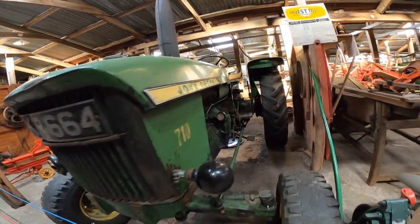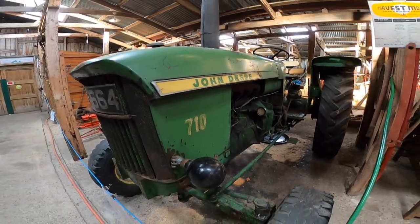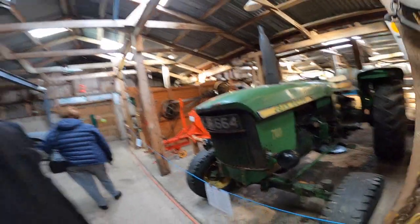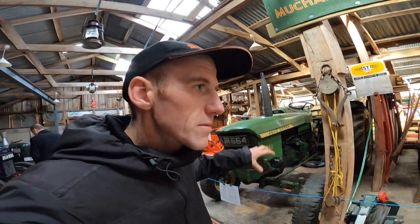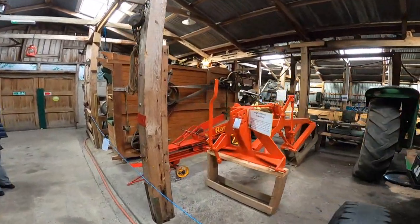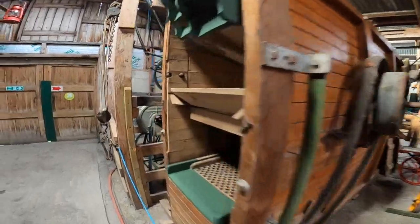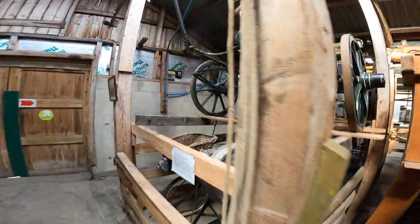Wow, I do love seeing the old John Deeres like that. It's a John Deere 710. And shout out all the American viewers. The John Deere's a popular tractor in America and globally, of course. Here's another farm mill right here. It's like a homemade sort of replica.